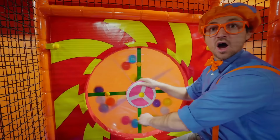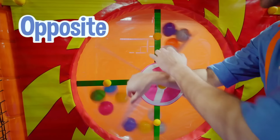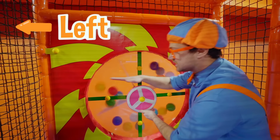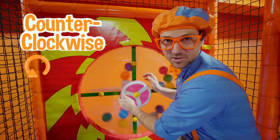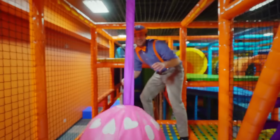Wow, and check this out. Whoa, we're going the opposite way. Yeah! This is spinning it to the left. See? Left. Left. And this is called counterclockwise. Whoa! Come on! Whoa! Here it comes! Whoa! Oh, here we go. Whee! Oh, okay, come on.